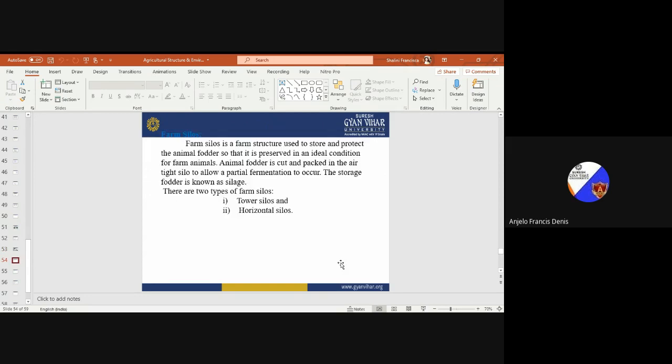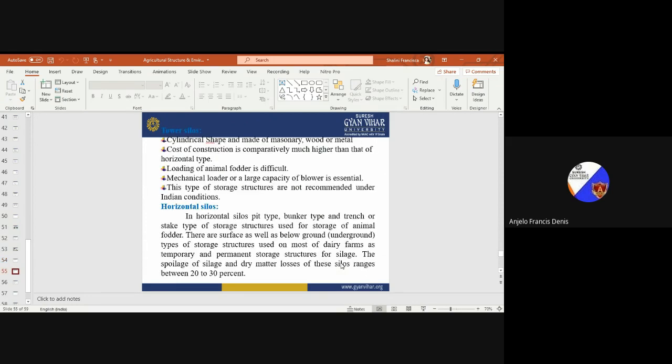So farm silos. Farm silo is a farm structure used to store and protect animal fodder so that it is preserved in an ideal condition for farm animals. Animal fodder is cut and packed in the airtight silo to allow a partial fermentation to occur. The stored fodder is known as silage. Two types of farm silos are there: tower silos and horizontal silos. Tower silos.